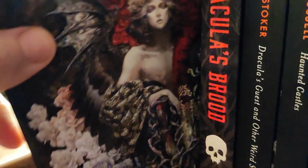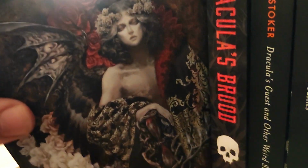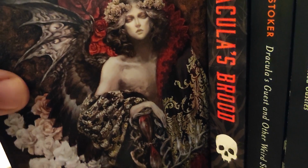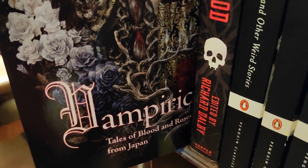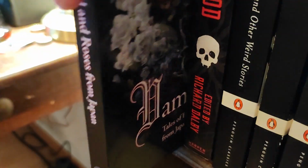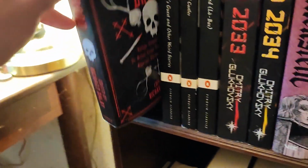And we have, this one looks like a Castlevania game cover, doesn't it? It's bloody awesome. Vampiric Tales of Blood and Roses from Japan. So it's Japanese vampire stories, basically. Dracula's Brood. This is a compilation of vampire stories.